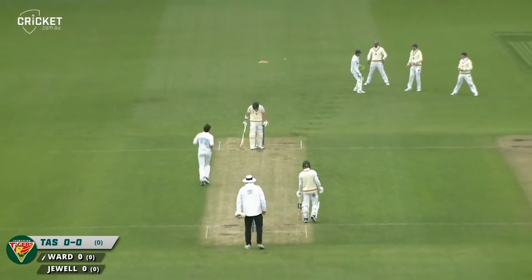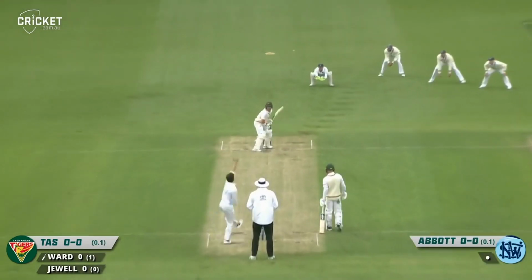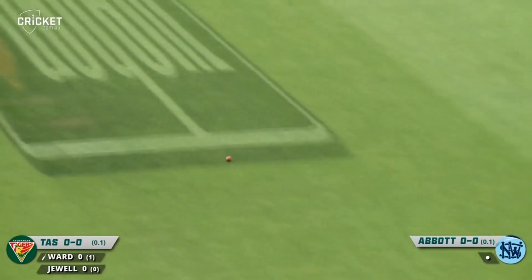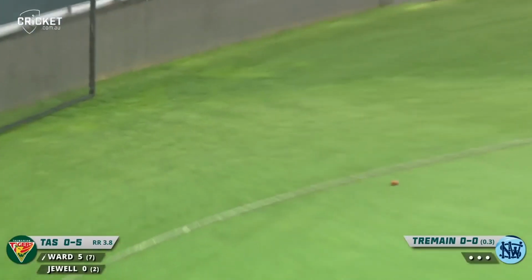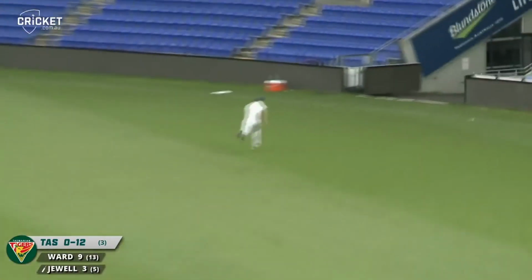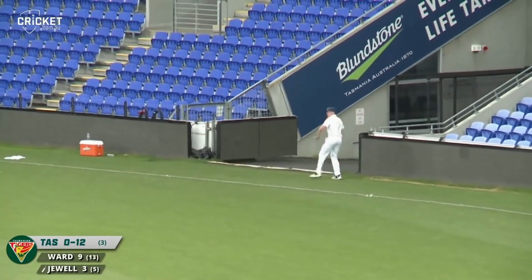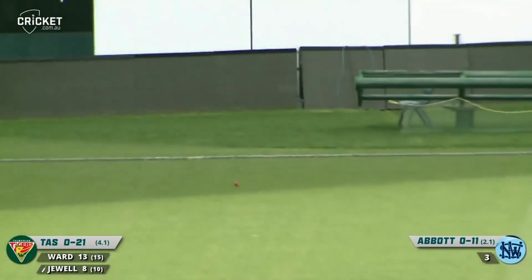And Tim Ward is on strike. There's a lovely off drive from Tim Ward. Good drive from Tim Ward off the front foot. Lovely front foot off drive. No better sight in the game. Squirts this one through gully, through the gap. This will get to the boundary for 4. Again, soft hands by the Tasmanian batsman. He's on strike now. And this one inside edge goes away for 4.